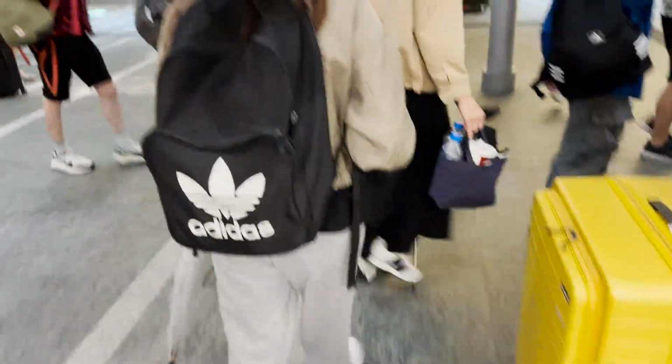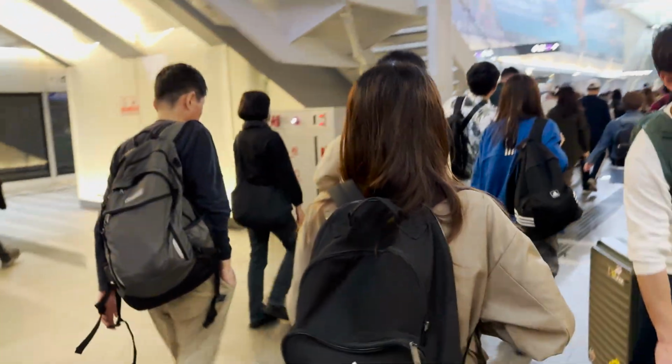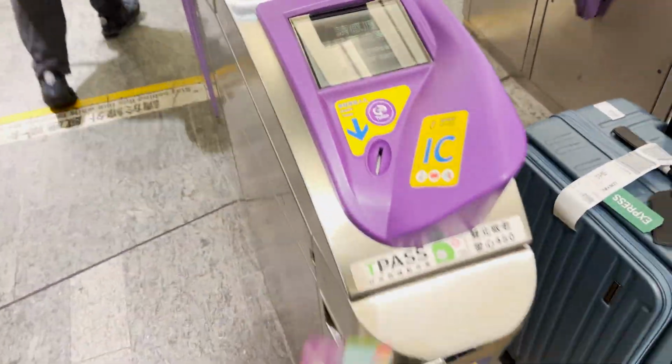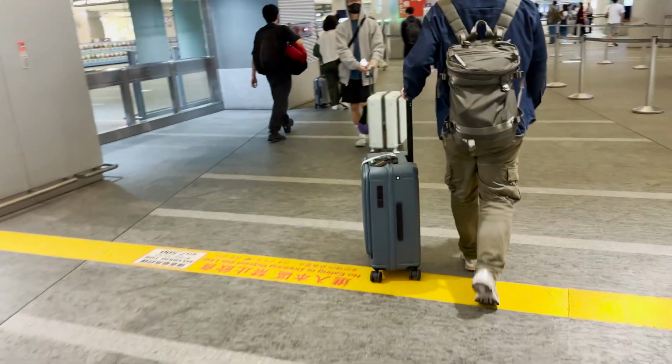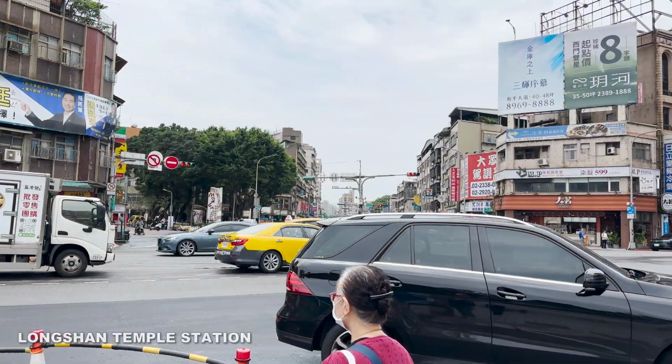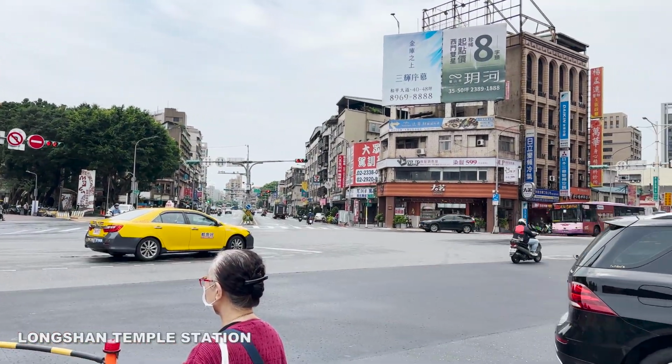This is Taipei Main Station. From here, I'm switching to the MRT Bannan line to head to Longshan Temple Station. You just tap in and tap out with your Easy Card. That's it. This stop right here is the closest station to Longshan Temple. That's Taipei's oldest and most historic temple.